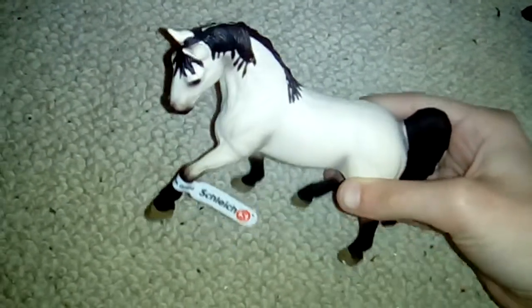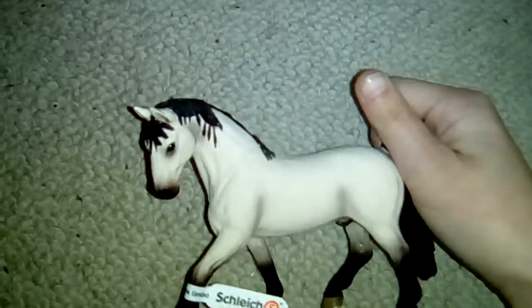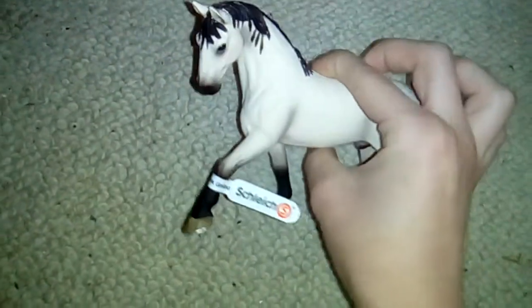But that's about it. This guy reminds me a lot of the Hanoverian stallion that comes with the wash stall because they're the same coat and they're kind of the same stocky breed, but they're both lovely. I don't own the Hanoverian stallion, but I'd like to because the original Hanoverian stallion is one of my favourite moulds. But yeah, that's him.